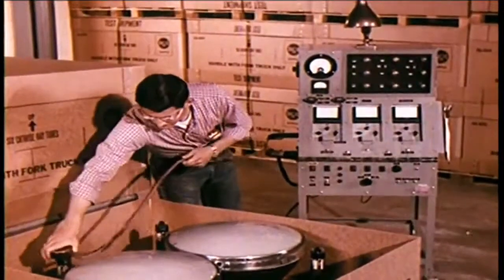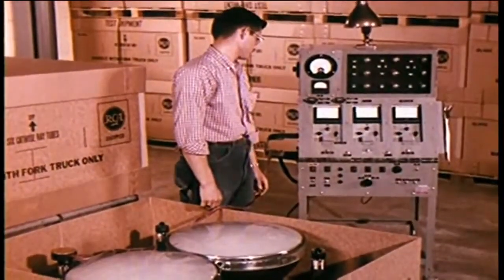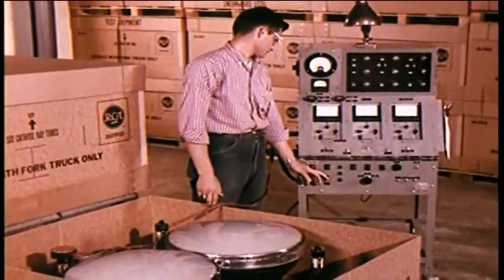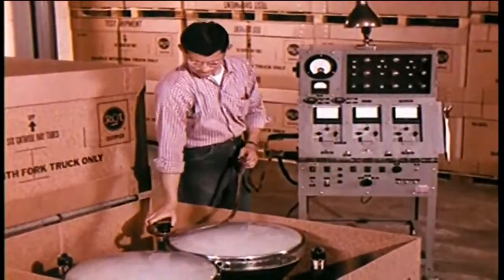Prior to shipment, quality checks are made after a 3-day waiting period in shipping pack. All 3 guns are tested electrically, and an entire lot retested if deficiencies are revealed.